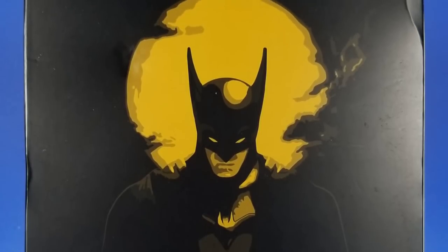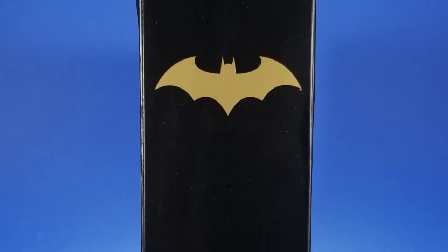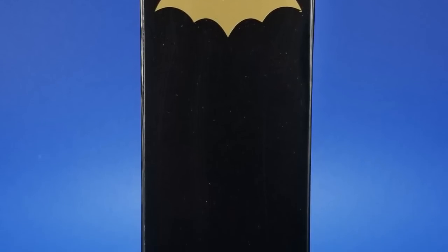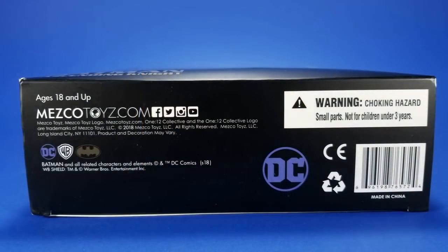Whenever they surprised me at the Mezco booth by handing this out to me, I was more like, holy shit, I just got a kick-ass Batman. Fifteen minutes later, I had an offer to buy it there on the floor at Toy Fair. I couldn't do it. I wanted the Batman. And then I get home and see all these prices on eBay and think, maybe, but nope, here I am. I'm gonna open this sumbitch and I'm gonna enjoy the hell out of it.